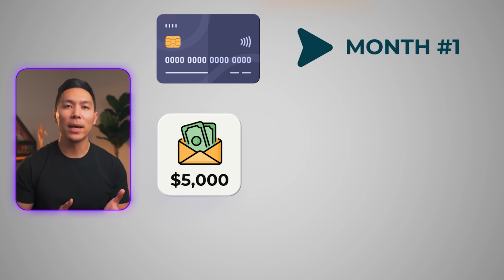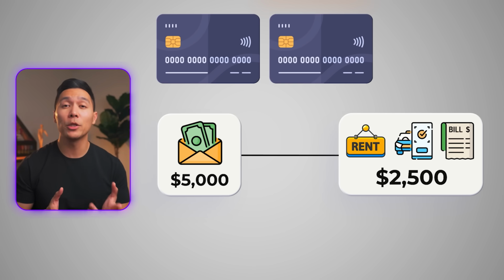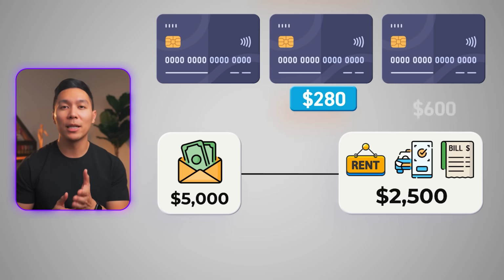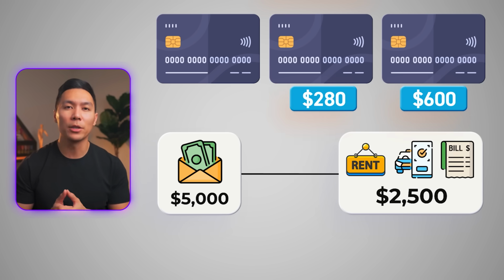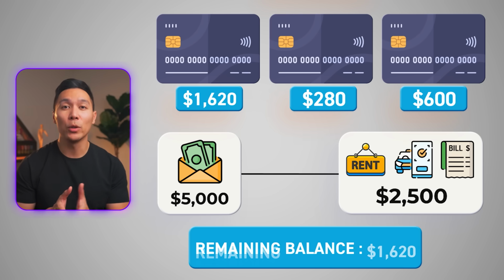You get your $5,000 paycheck. First, you pay $2,500 of rent, car payment, and other non-credit expenses, so that leaves you with $2,500. But remember, you also need to make minimum payments on card 2 and card 3. That's $280 plus $600, which equals $880. So after paying those minimums, you have about $1,620 left to work with. You take that entire $1,620 and pay it towards card 1, bringing the balance down to $1,380.